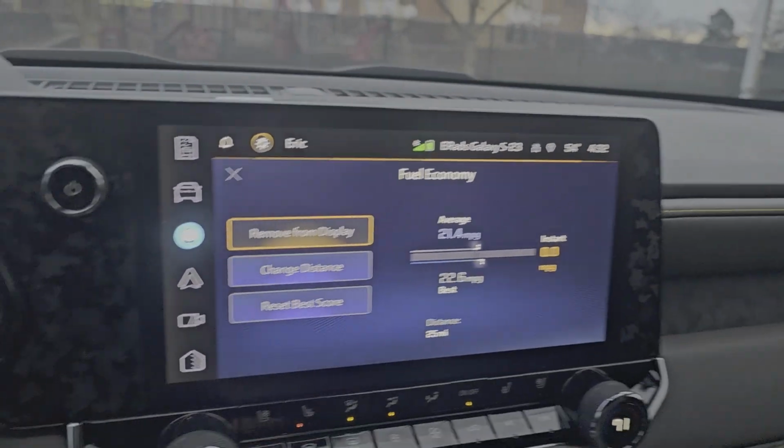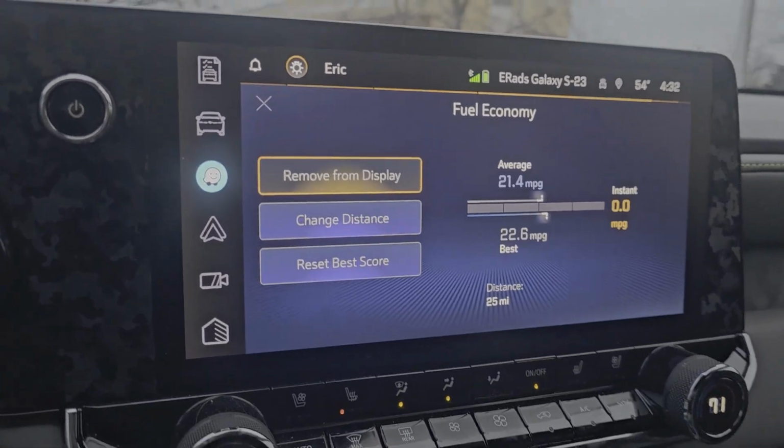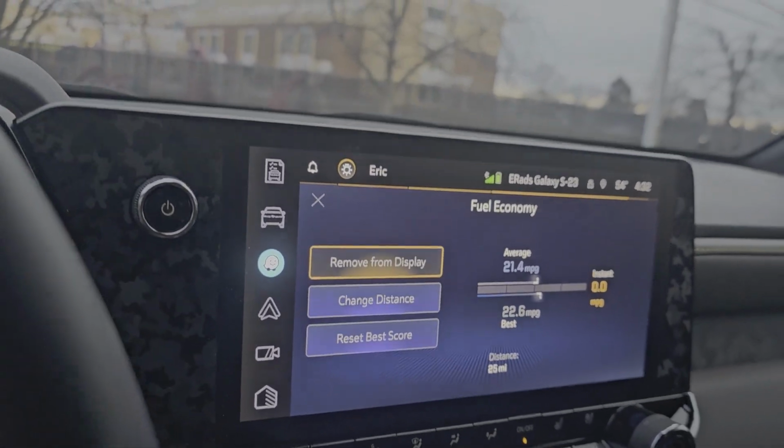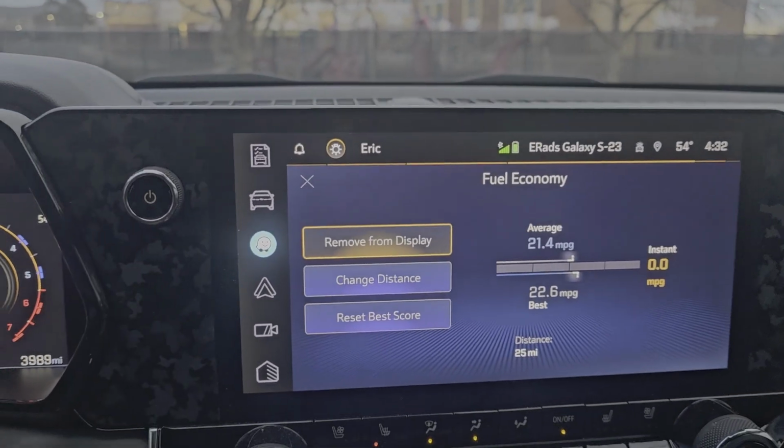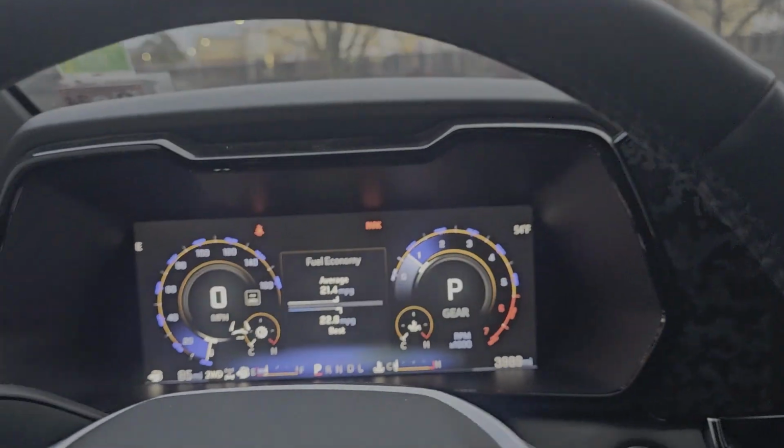Now, does that mean the WindBooster increases your mileage? This isn't really a scientific test. It's just a guy driving around and figuring out what he's got, and then trying to figure something out.